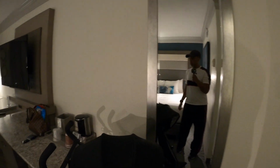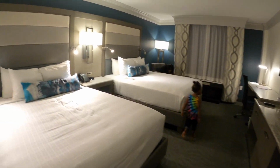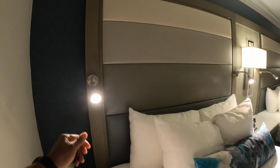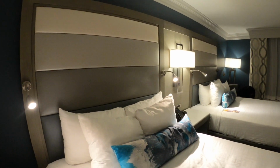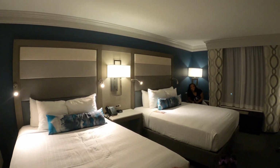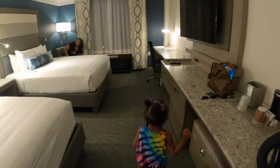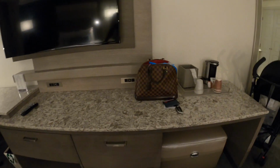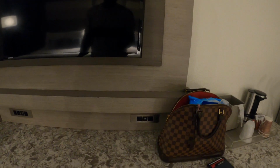All right, let's see. So almost a full length mirror right here. Lots and lots of lighting. I love it. For those that like to read in the bed, lots and lots of lighting. This time we have two queen beds. For this one, it's good to have two beds. At least you get her out of our hair when you're trying to sleep. Nice big flat screen, coffee maker. Lots of storage. Let's see, lots of outlets, USB and otherwise.